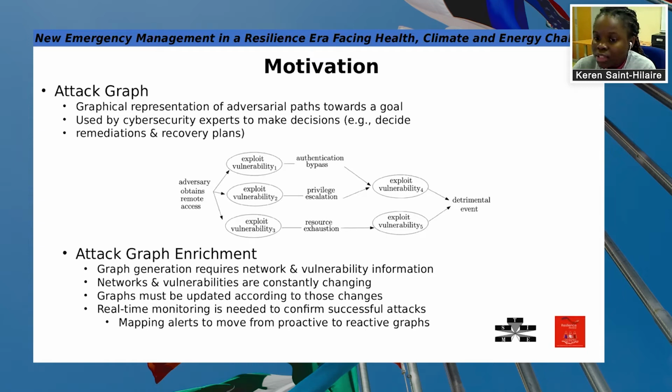So in order for the attack graph to be completely faithful to the changes of the system, we need to do real-time monitoring of the network system. So we can confirm that an attack is successful. So this allows us to do a mapping with the alerts from the monitored system. So we can move from a proactive attack graph to a reactive attack graph.